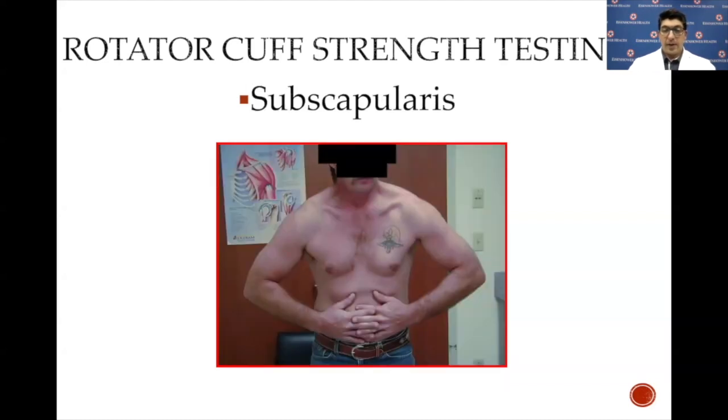Put your hands on your belly and see if you could bring your elbows out to the side with your wrist straight. If you can't do this, this could be a sign of a rotator cuff tear in the front, in the tendon known as the subscapularis.